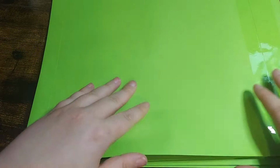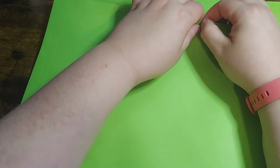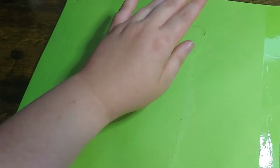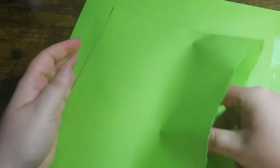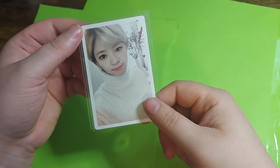I found it once. Didn't have the money at the time. When I had money, I couldn't find it again. So I bought that entire set. I'm not even salty about it. Okay, so this is the Twice Coaster Lane 2 photo card I was missing.